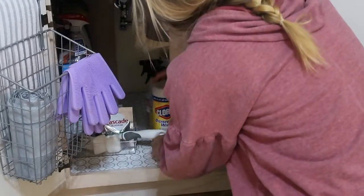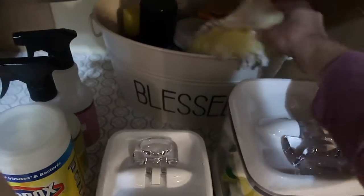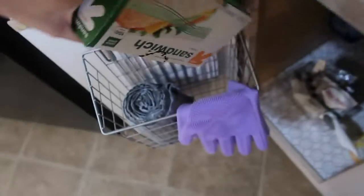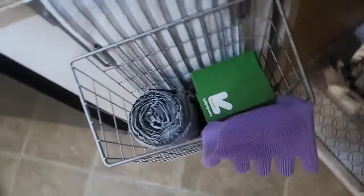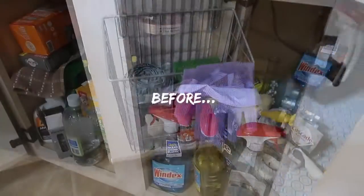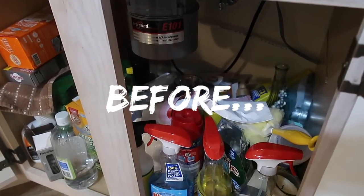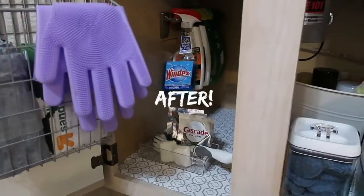I went ahead and put my Mrs. Meyer's and my Clorox wipes right there where I can grab them easily, because those are items that I need a lot. And then I put my Ziploc bags and my trash bags in this little basket, and I'm absolutely loving that. And here is the before. Y'all, this was so bad, and I'm so glad that I finally got to it. And here is the after.